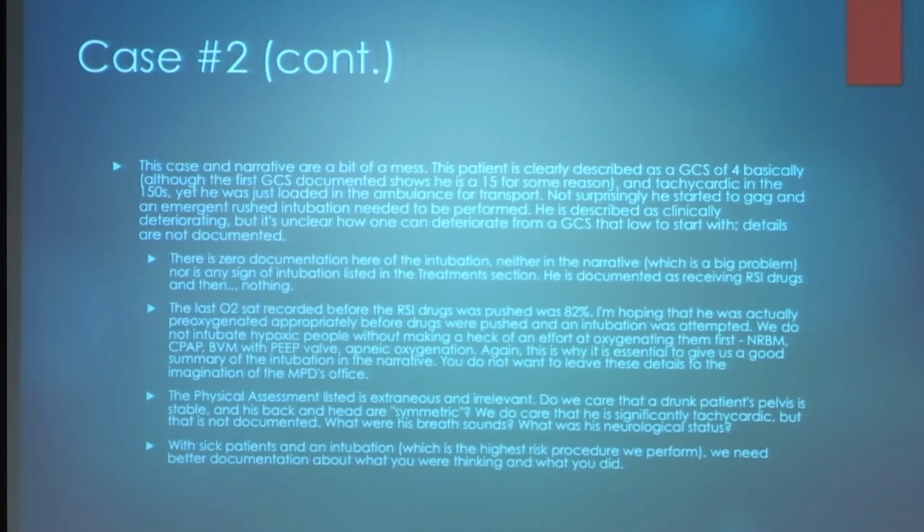So that's why it's important to give a good summary of the intubation, because that would have allayed a lot of this. Yeah, I say this a lot. You don't want to leave the details to our imagination, because it almost is never in your favor if we have to imagine what happened on the scene. Here I can imagine pretty safely he was RSI'd, but there's a lot of things we can come up with, a lot of scenarios.